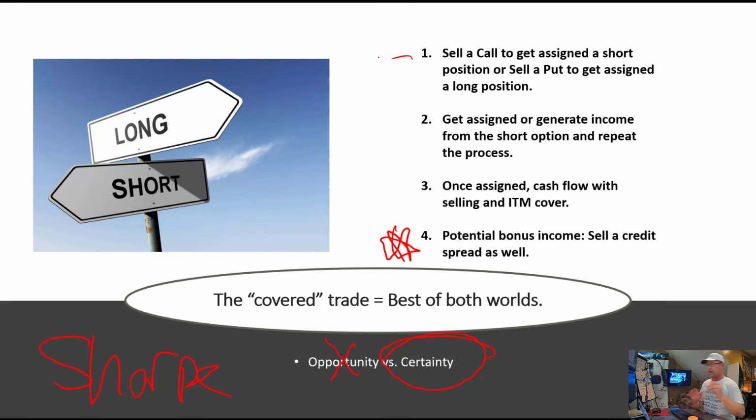But step number one is to sell that call and get assigned a short position, or sell the put and get assigned a long position. So step number 1 in this strategy, we're going to sell a call if we want to get assigned something that we will be in a short position on. We're going to sell a put if we want to get assigned a long position on something that we're going to ride in more of a bullish fashion. Okay, so number 1, sell the call or sell the put.